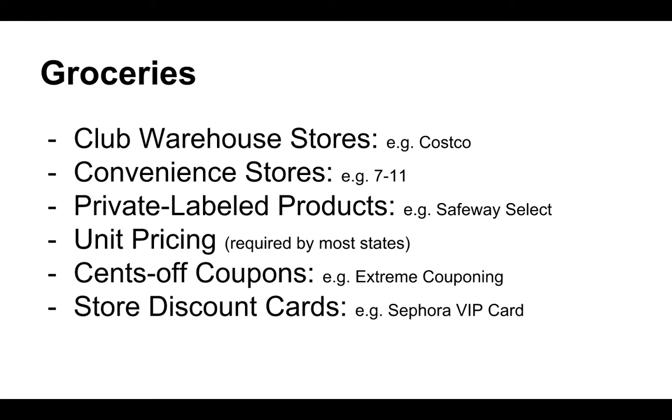Then you have something like private labeled products. Those tend to be groceries that come from grocery stores that are branded with their own brand. An example of that would be Safeway Select, or at Whole Foods, they have their Whole Foods brand. They tend to be a couple of cents cheaper than the national brand, and sometimes you might end up sacrificing a little bit of quality in favor of the cost savings, but that's something you have to investigate as a consumer to find out which brands you trust.